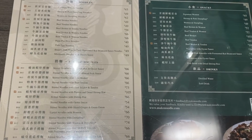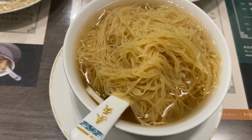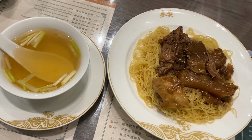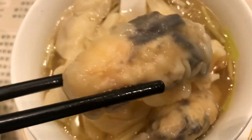You can see on their menu that you can have the noodles mixed into the soup already, or you can have it separate. So we decided to go with one of each. This is the classic wonton noodles. We also got the beef brisket and beef tendon separated from the soup. And lastly, we had the prawn and black fungus dumplings without any noodles.